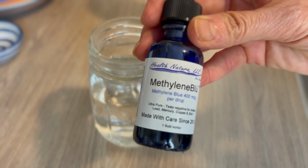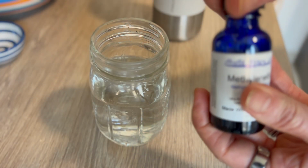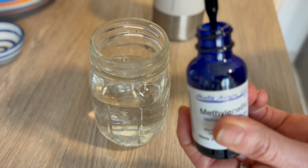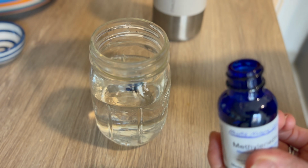Next, I will take some methylene blue. I made several videos on methylene blue. I will link those down below if you missed them. But many of you ask me how much should I take, and I really can't tell you how much you should take. I started very slowly. I started literally with 1 drop per glass.